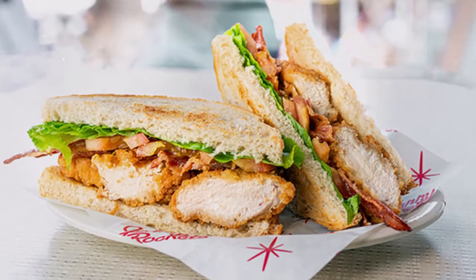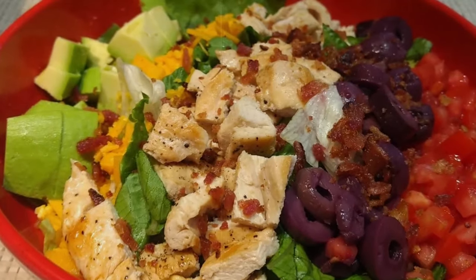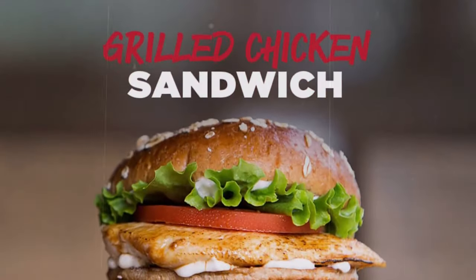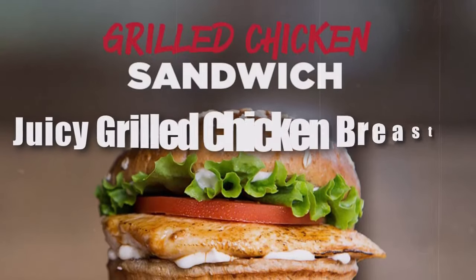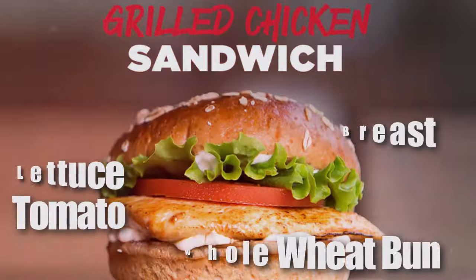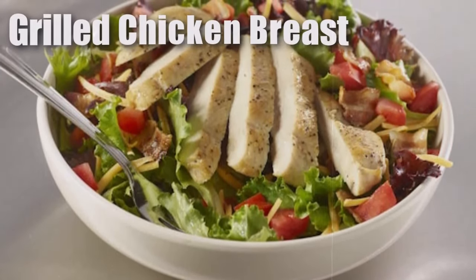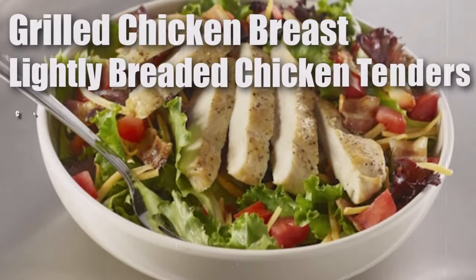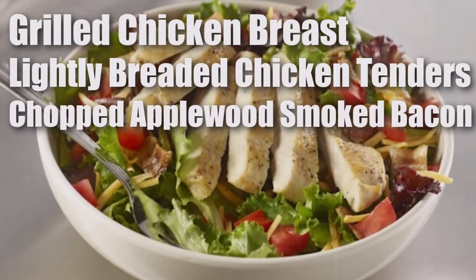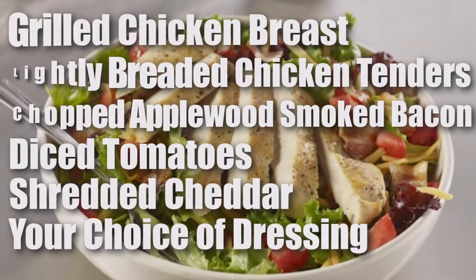In addition to burgers, Johnny Rockets also offers a variety of sandwiches, salads, and sides. The grilled chicken breast sandwich features a juicy grilled chicken breast, lettuce, tomato, and mayo on a whole wheat bun, while the grilled or crispy chicken club salad includes grilled chicken breast or lightly breaded chicken tenders served on seasonal greens with chopped applewood smoked bacon, diced tomatoes, shredded cheddar, and your choice of dressing.